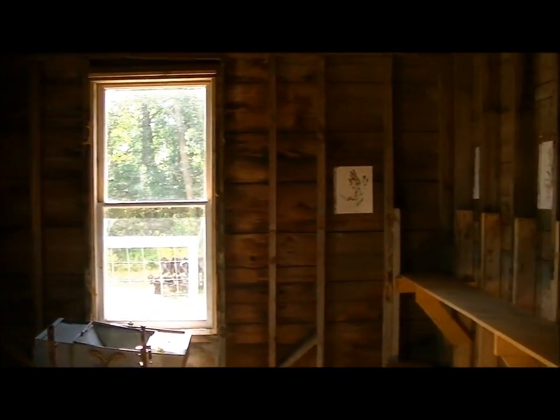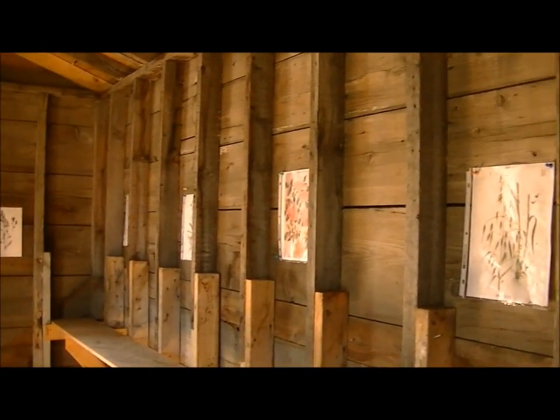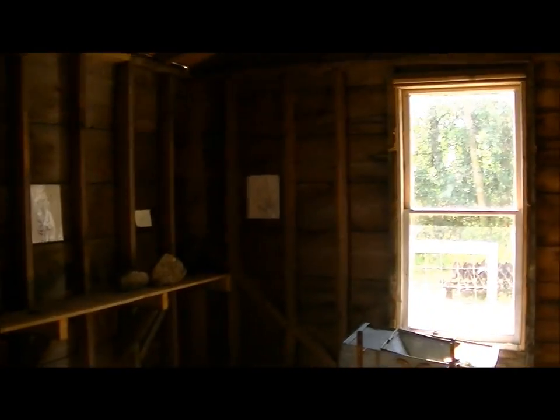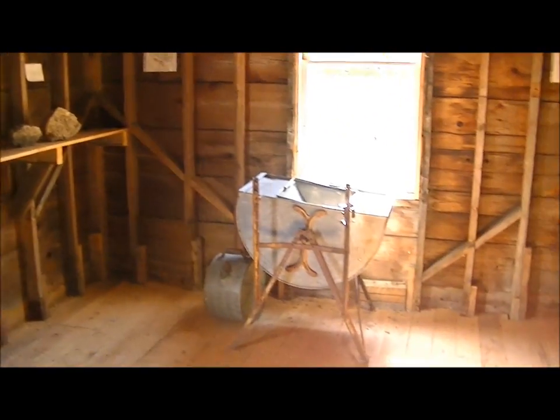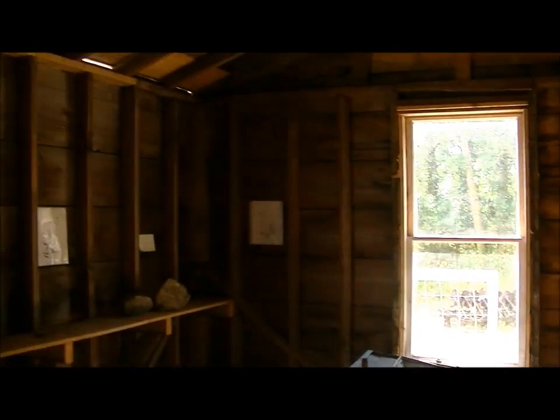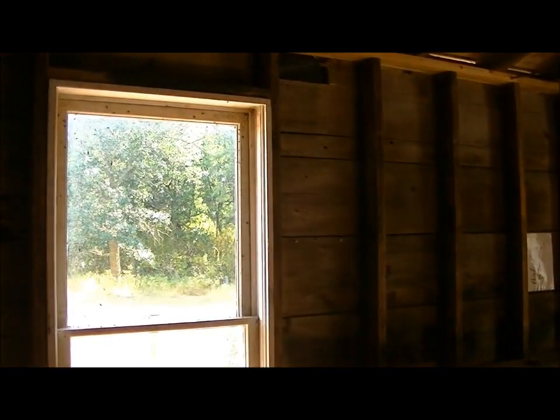Not much in here. Some of the paintings of some of the flora that Norman Criddle did. Old appliances here. And a lot of bugs. You can hear them buzzing. How appropriate.